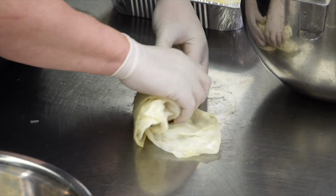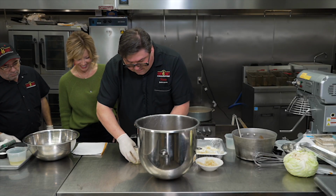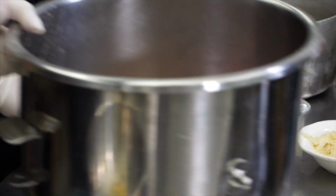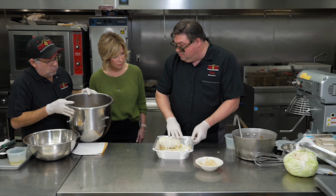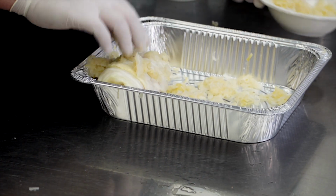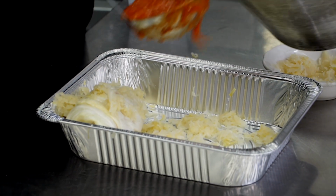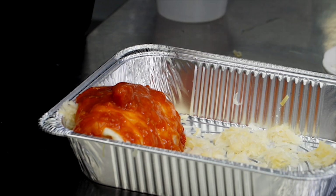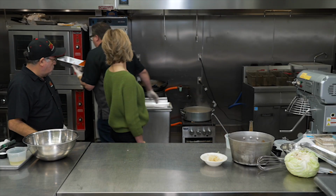Listen, everything at Kenny and Ziggy's is huge, not small. We're going to do it like that, and we're going to do 1. Naturally, we would do more. We would get all this filled up, add more on the top, and then take our sweet and sour sauce like so and pour it all on the top. When we would have this all filled up, we would put it in the oven.